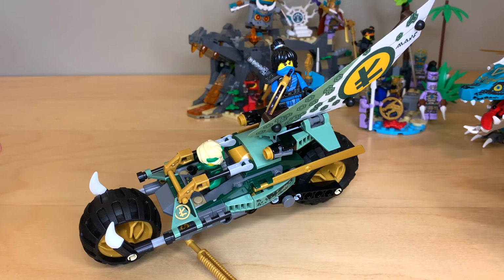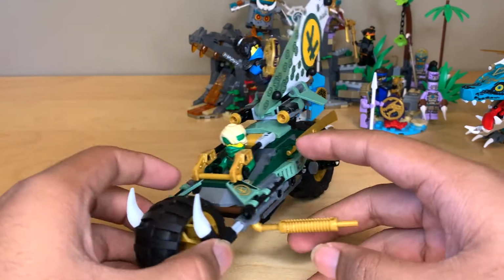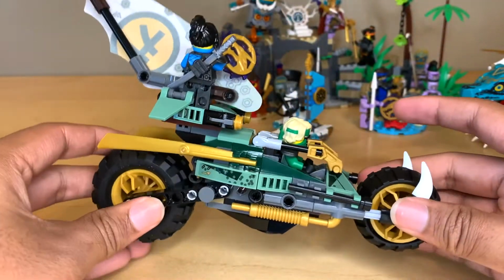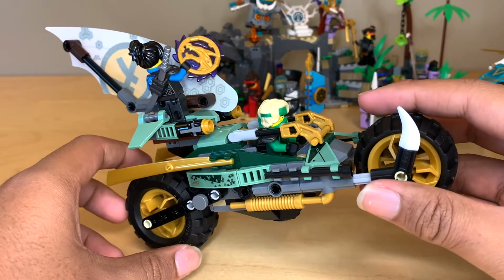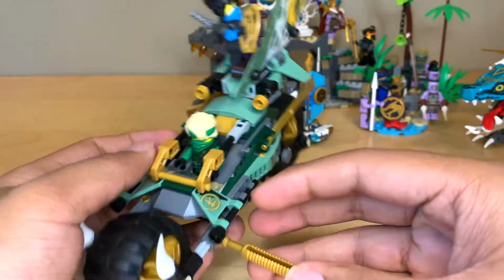Lloyd's Jungle Chopper Bike is a set that I was pretty excited for because even though everyone makes fun of $20 oversized LEGO motorcycles, I really love most of them. I loved the color scheme of this one. It reminded me of the Thunder Raider a little bit from back in 2014. And again, I just like oversized bikes. I think that LEGO always does them really well.